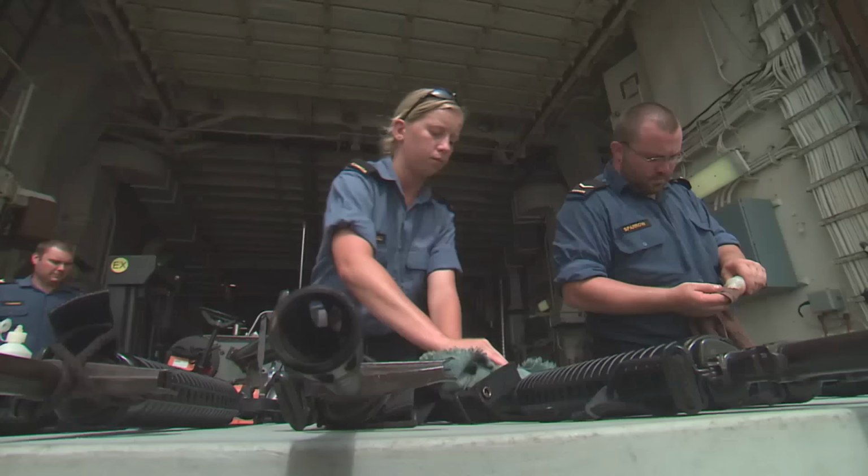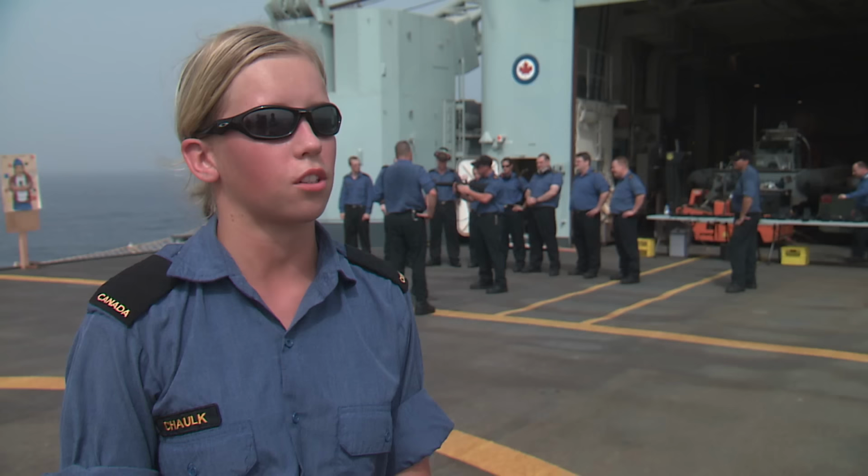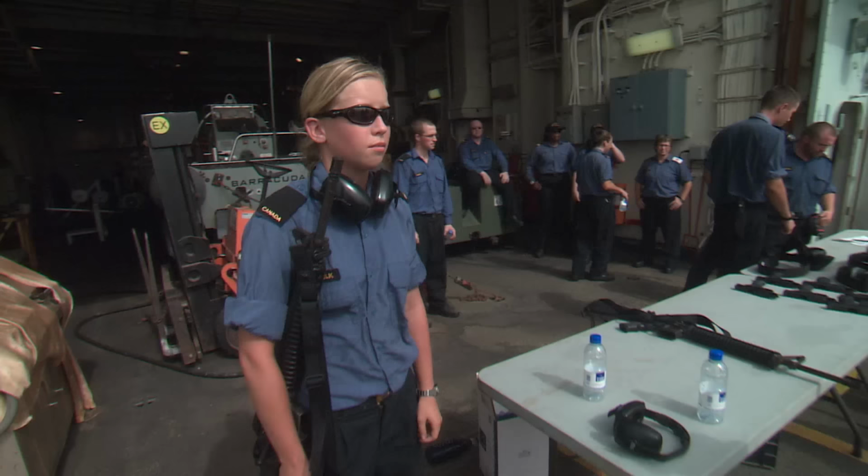We called the officer of the watch. We got a range clear, so we'll be firing from our port side, because we have nothing within 15 miles or less of our ship right now.